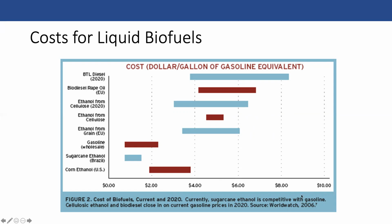And note that in this time frame, gasoline was probably closer, right here. Wholesale gasoline is provided here as a baseline, quite a bit cheaper. Note this is wholesale gasoline, not retail, and so there are markups that happen. So it'll definitely end up being a little bit more expensive at the pump. But you can see that basically all of the fuels are a little bit more expensive, and so it can have a hard time competing with gasoline.